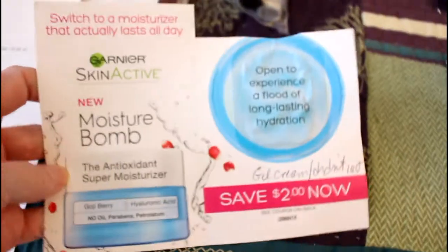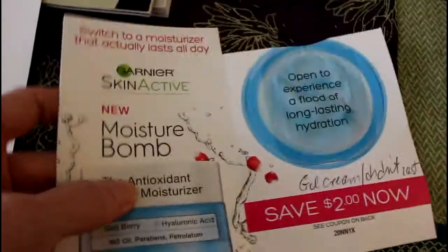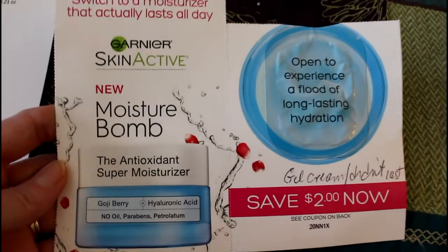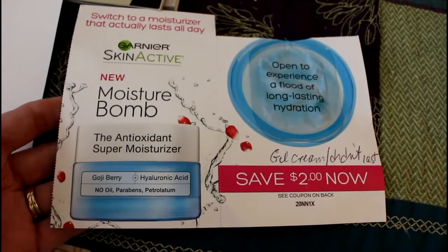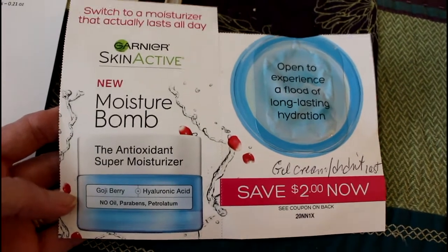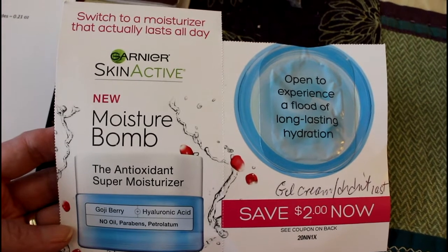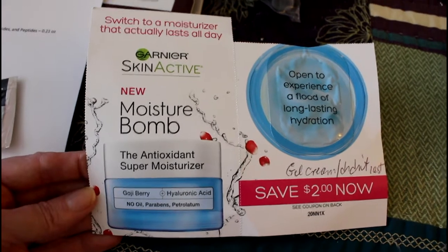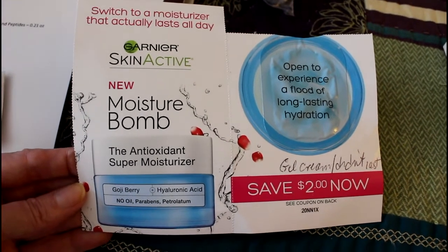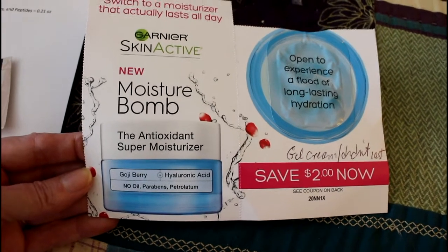Okay, another sample I tried was this Garnier Moisture Balm. I put it on, and honestly, I don't have dry skin right now. I have quote-unquote normal skin that turns dry in the winter, but it's just not that cold yet. It did moisturize nicely, but it didn't last for very long. I felt like I needed a face cream pretty soon after putting this on. I'd say within an hour or two, I didn't feel very moisturized.